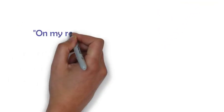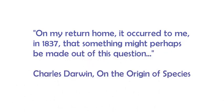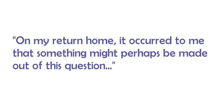Let's take another example, this time from Charles Darwin. Here, Darwin writes, "On my return home, it occurred to me in 1837 that something might perhaps be made out of this question." So again, we have a comma before that. But again, the comma is not there because of that. It's there because an extra bit of information has been inserted into the sentence. This time in 1837. If we take this out of the sentence, we also lose the commas. So here we have, "On my return home, it occurred to me that something might perhaps be made out of this question," and the comma before that has disappeared.